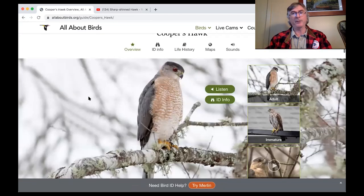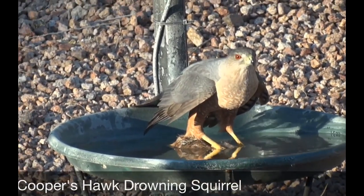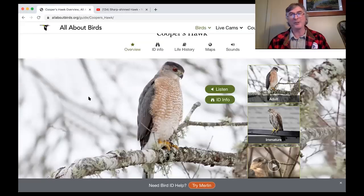So see the difference, right? I mean, a lot bigger bird. It's the size of a crow or even a bit bigger. Not as common. Actually, around here, I don't know. I've seen more Coopers and sharp-shinneds, but they will go after the birds at your bird feeder. See the gray cap on his head? And look at that red eye. Big time red eye. So that's an adult.